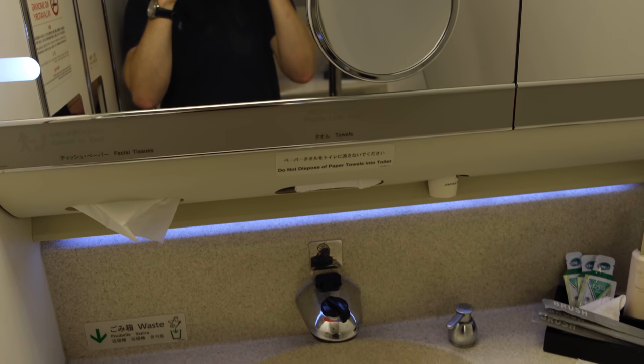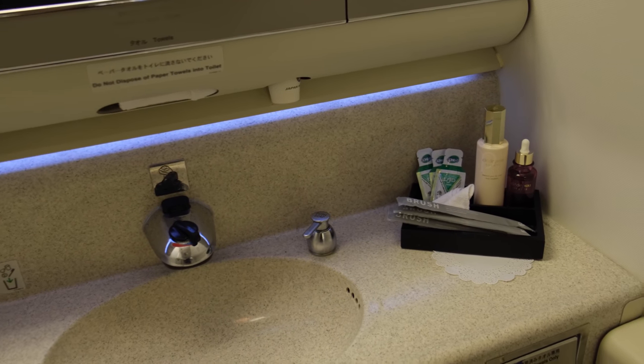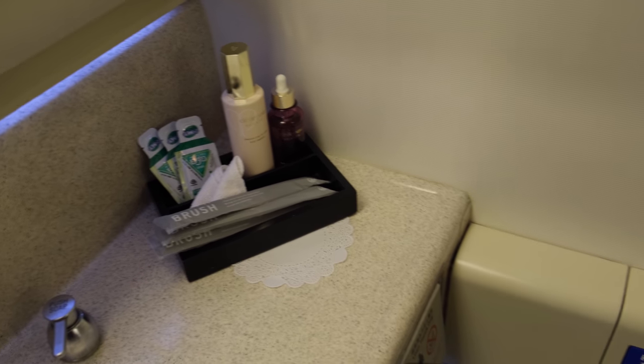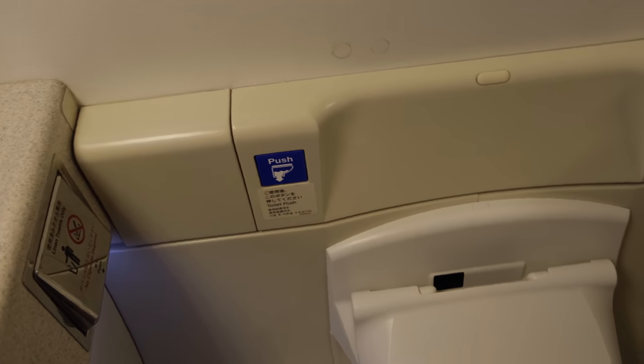Now there are two bathrooms at the front for first class passengers and they're packed with the usual amenities. PJs are provided and with the help of some editing trickery, here is what they look like.